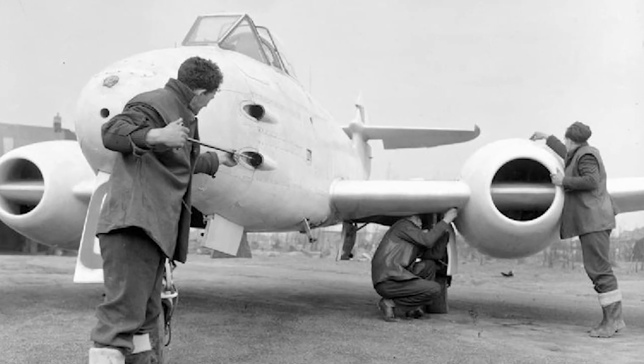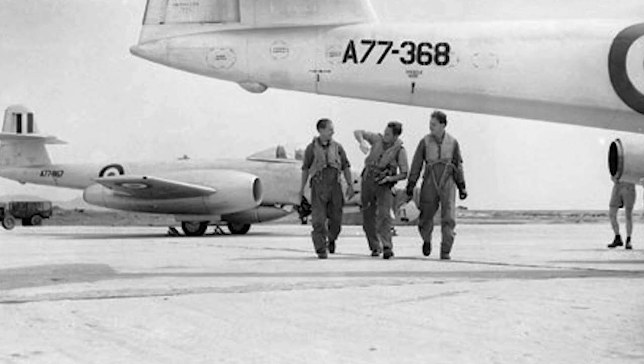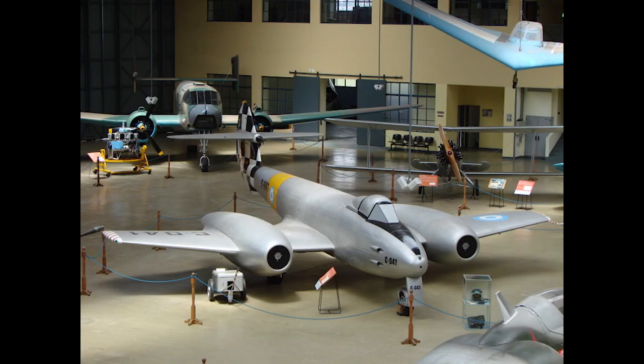Later versions of the Meteor served with several countries in the Suez Crisis, and the Royal Australian Air Force used the Meteor F8 in the Korean War. Argentina used the Meteor in combat in the 1955 rebellions. Both sides operated the aircraft type. Several Meteors of the French Air Force saw action in the Algerian War. The militaries of 18 countries operated the Meteor.